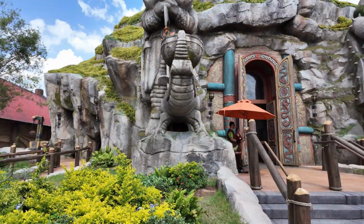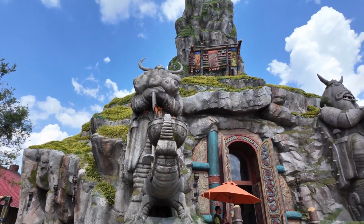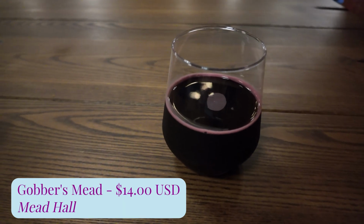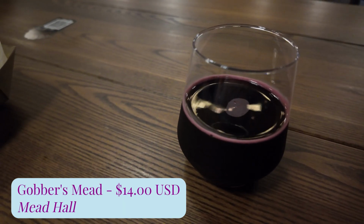I'm back in Mead Hall again from last trip, but this time I went in here because there was a drink I wanted to try in particular called the Gobelet Mead. So this Gobelet Mead is boysenberry, blackcurrant, vanilla with grains of paradise infusion, and it's named after the guy that we just saw outside, Gobelet. It looks beautiful. Oh, it smells elegant. That smells really nice.